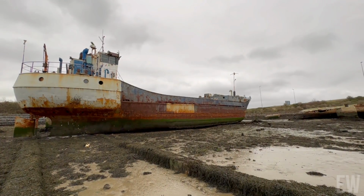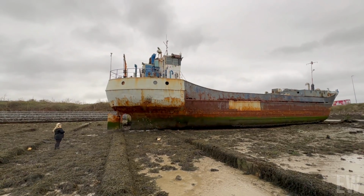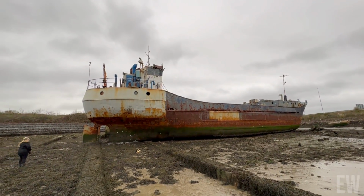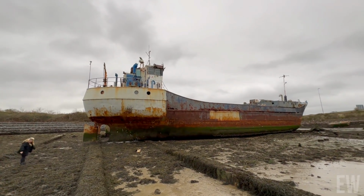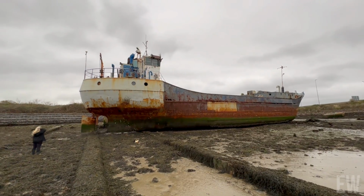So guys, we've just come around the other side a bit more, just to give you a bit of perspective on the scale of it. But yeah, not a relatively massive boat, but nevertheless, it's cool to see. So it's definitely been something different. It's been a cool little gem, this.